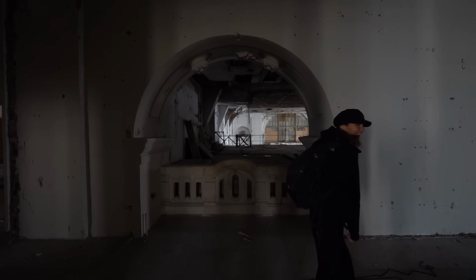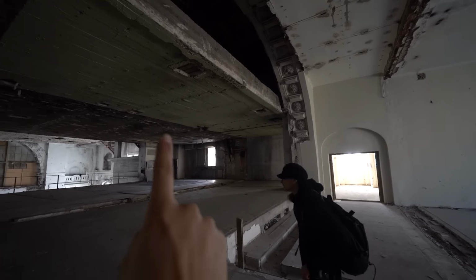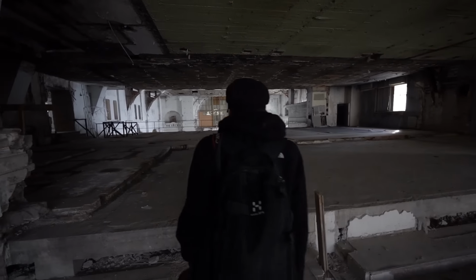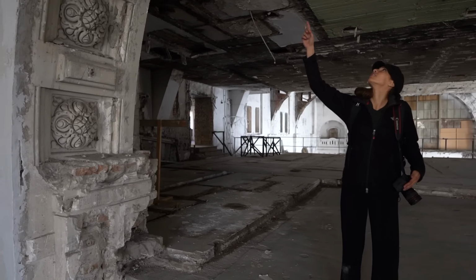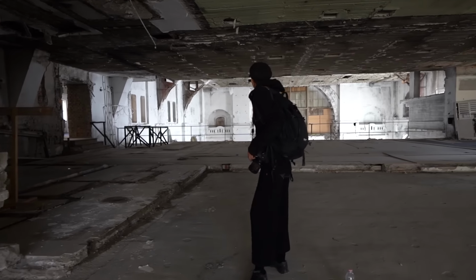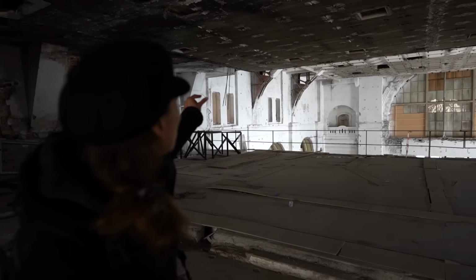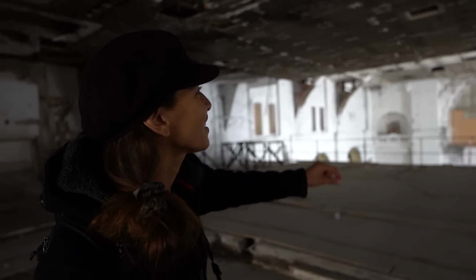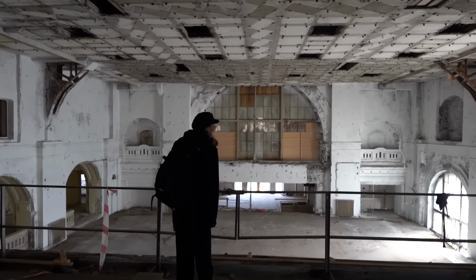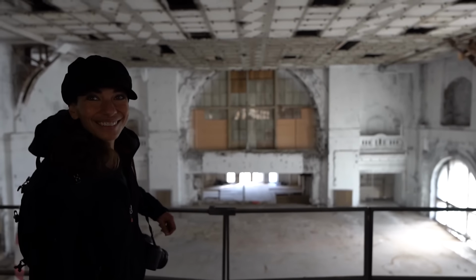Oh my god, that's nice. Looks like they put new floors in afterwards. This one looks like it's a later addition. Yeah. Wow, that is beautiful over here. This is what we saw from upstairs. Wow. Yeah, beautiful details. What a beautiful hall. Wow. You can see the people walking down the street. It's hard to see on the camera.